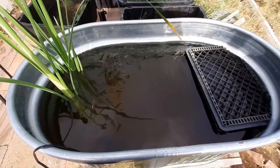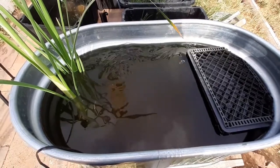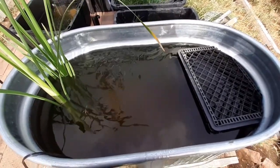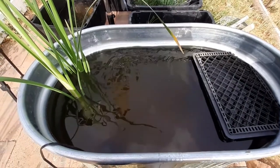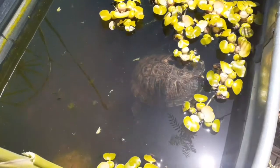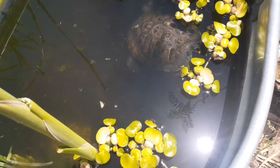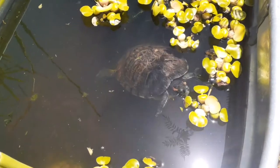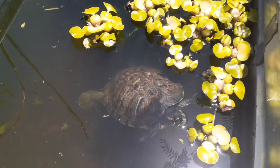But I guess it was all in vain since she was gone and this newly set up pond was empty, so I was really bummed out. But here's some good news. After a few days, she has returned. It's been 5 days since she was missing, and throughout those 5 days, I didn't give up hope, so I was looking for her continuously.